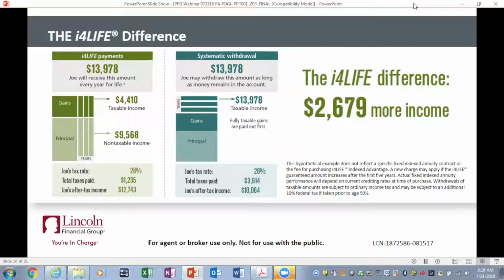Now, before you think, well, I don't want an immediate annuity because the client doesn't want to give up control, with i4LIFE, the client maintains full control of the contract, full access to cash values within the contract. So they're not only getting more spendable income for as long as they live, ultimately they have a predictable income stream.